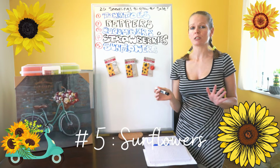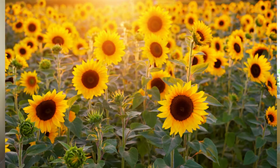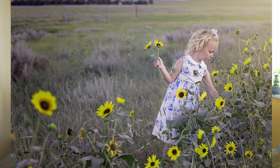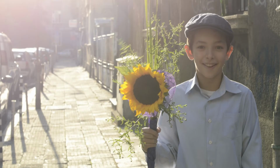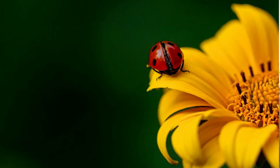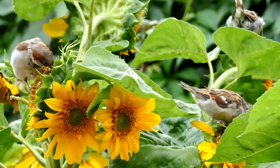This one is super easy to grow and very, very popular, especially for families, and a lot of times who's buying your seed are parents, and they love to grow sunflowers for their kids. It's such an easy flower to plant and grow, and it comes up fast, so don't miss out on that one.